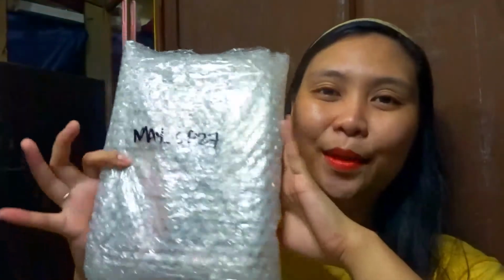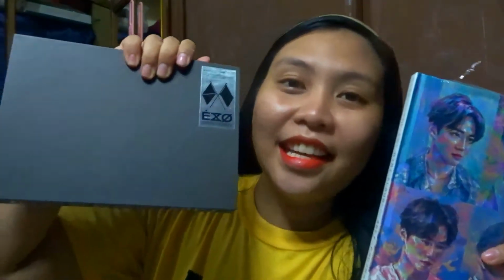For the third package that came from LBC, this is also an album. Two albums. I bought this through Blissful Light PH. You can check their store on Twitter. I've already opened the LBC packaging, but it's still inside this bubble wrap. Here, I ordered one Suho album and the EXO Obsession album. And it also came with a freebie, a sticker.